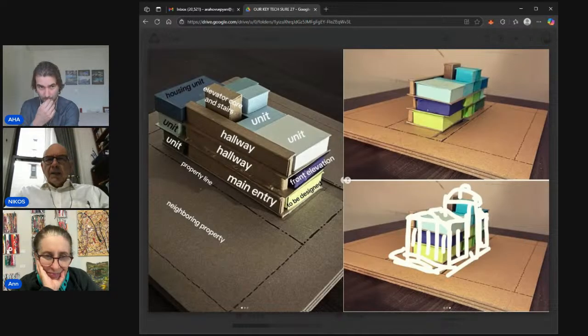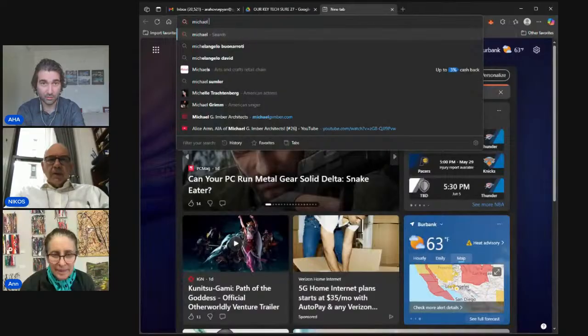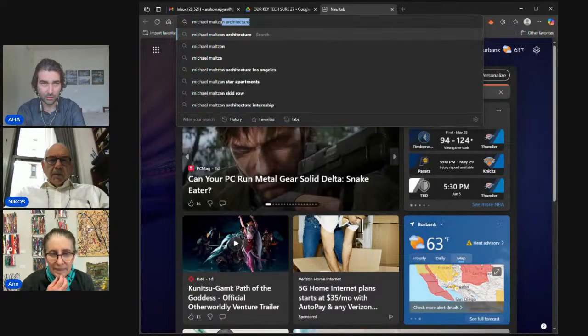Yeah. Why are you wasting so much energy on thinking about this? Because I think this geometry with this slice lends itself to a particular kind of design. You guys know that massive Michael Maltzan building across from SCI-Arc?